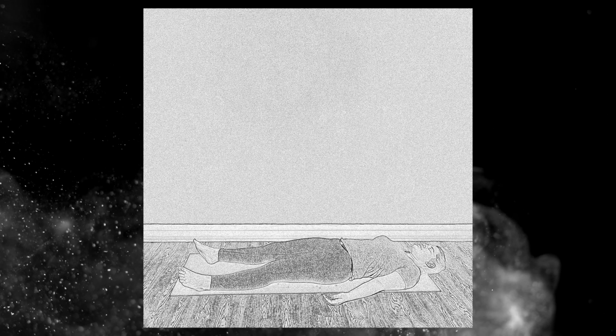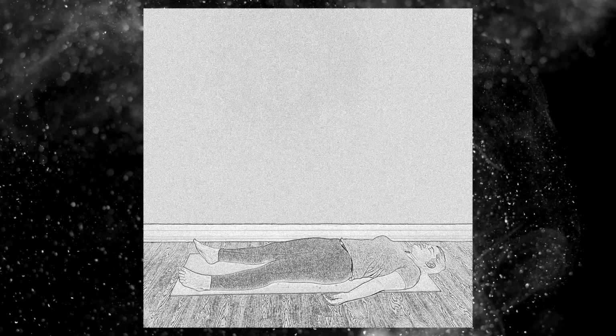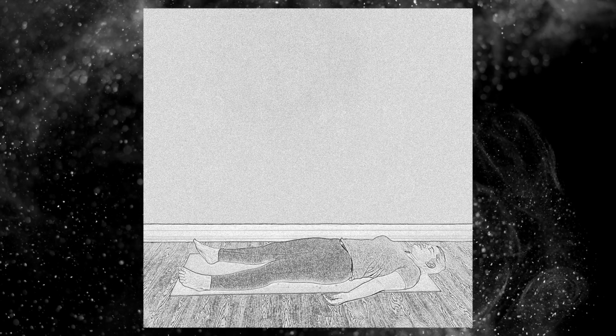Notice the sensations of breathing. Really feel your belly fill with air. And notice your belly collapse, pushing the air out of your body. And see if you can pay attention to any of the minute details that might be present to you here. For example, noticing how your clothing shifts as you breathe in. Maybe your clothing becomes slightly tighter. And noticing how your clothing shifts as you breathe out, becoming looser.